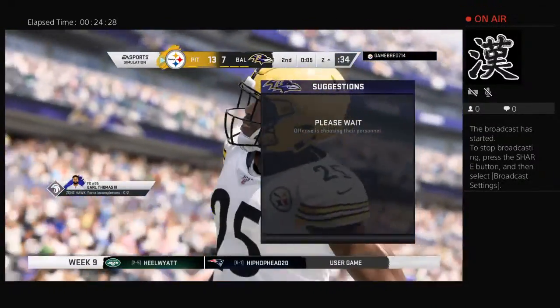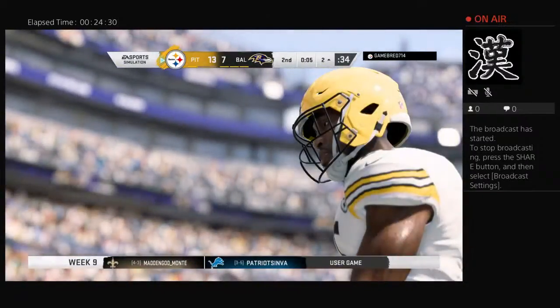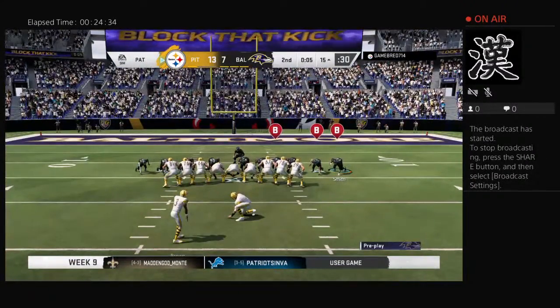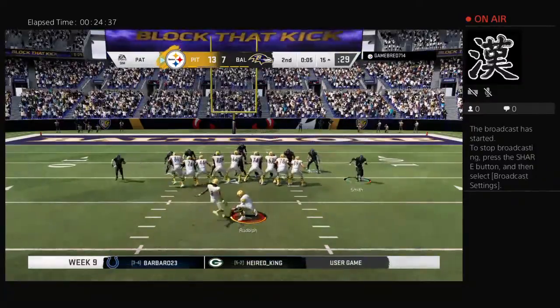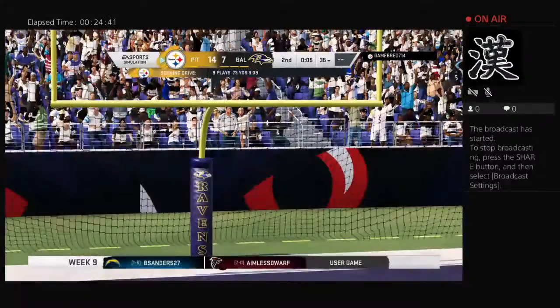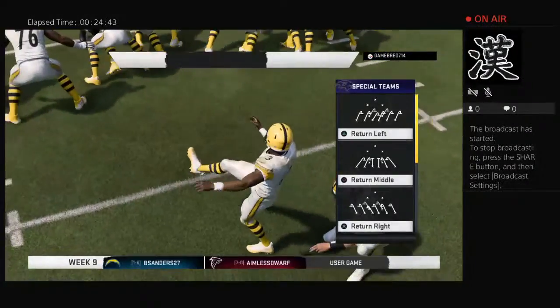T.J. Logan in the final seconds of the first half. And the Steelers have taken the lead. Extra point right down the middle. And that makes the score 14-7.